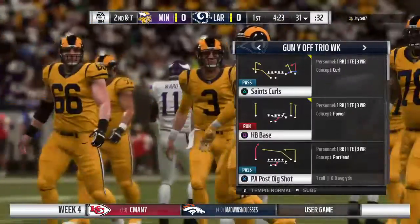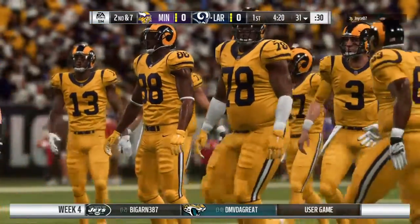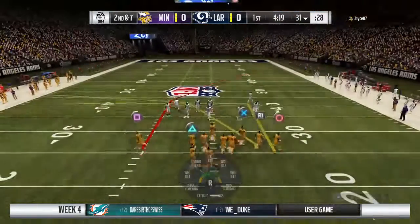When we see those runs to the perimeter, when we see those runs to the edge, we think about big plays, don't we? In this case, it was a modest gain, but it does open up possibilities here on 2nd down.